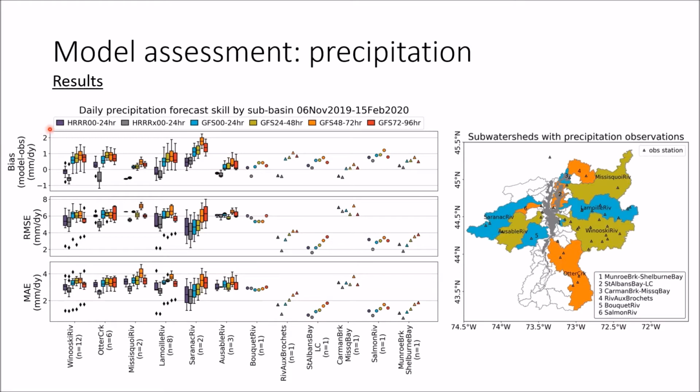The different colors here represent different forecasts. In purple, we have the first full day of the HER forecast. In gray, we have the first full day of the HER-X forecast, the next version of HER. And then the rest of the colors correspond to the longer GFS forecast at differing periods into the forecast: the first day, the second day, the third day, and the fourth day into the forecast. Each box plot here, I should mention, one data point in each box plot is one station. There's a lot to talk about on this figure. Each column of data represents one of the sub-sheds, arranged by size of the watershed.